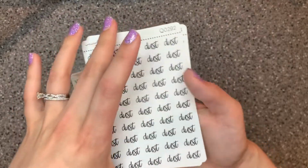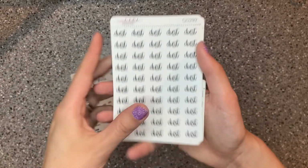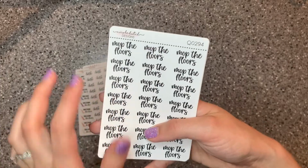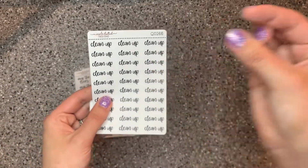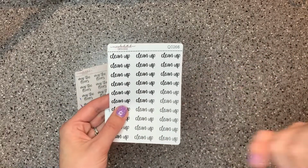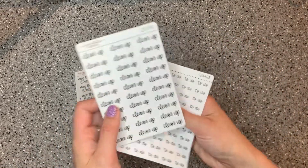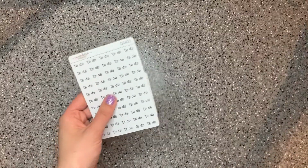I got this one that said dust. Again, she didn't have one with the icon, so if I can find a little duster icon eventually, then I'm going to use that. Same with mop the floors. If I can find a mop icon, I'll add it with that. And then clean up, I'm either going to use as the header for that section of this is where my cleaning tasks are going, or I'm going to put one of these on each day to represent my daily 5, so I don't have to write that. So that's what those are for. And like I said, I'm going to use those today, and so I wanted to show you all those.